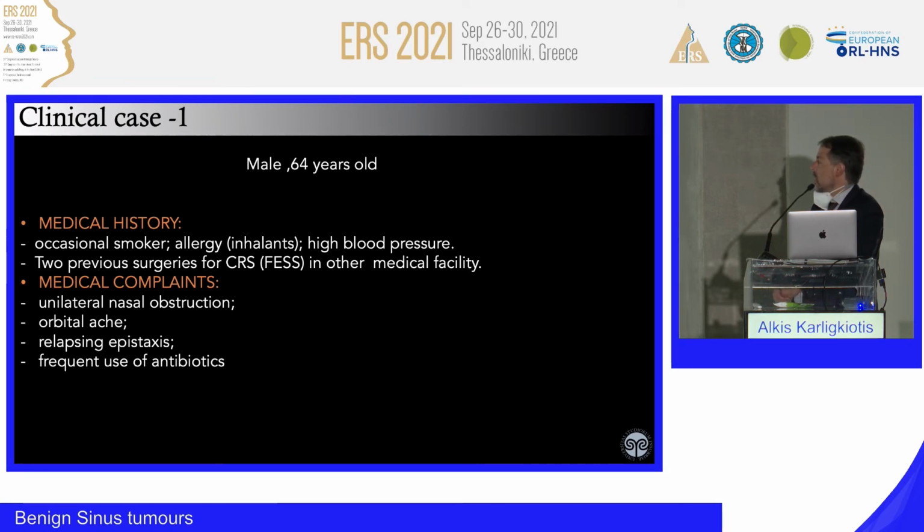He came to our attention because he referred unilateral nasal obstruction, some orbital ache, some kind of epistaxis coming and going, and he was frequently using antibiotics prescribed by his medical doctor.